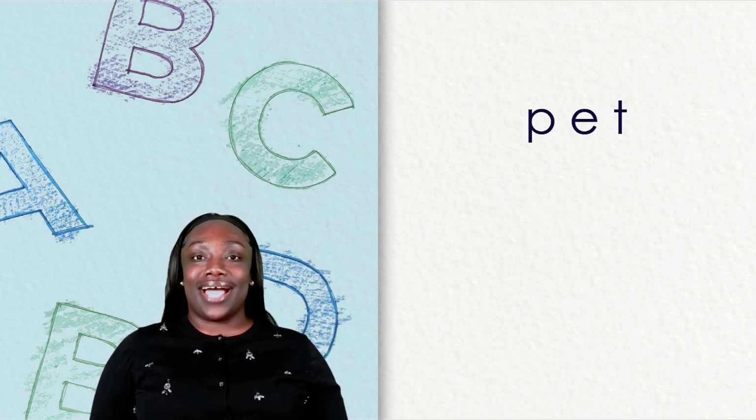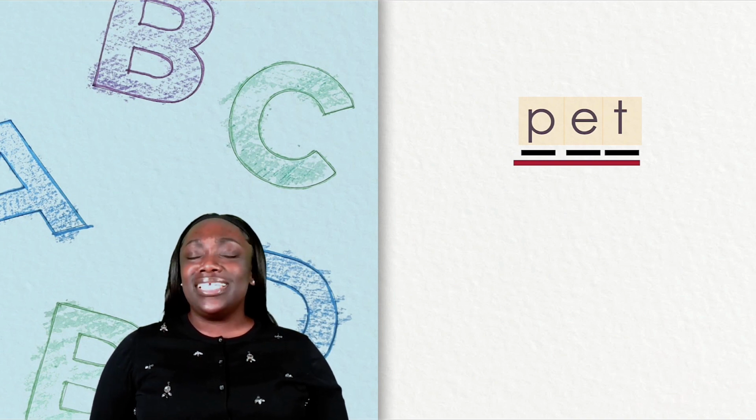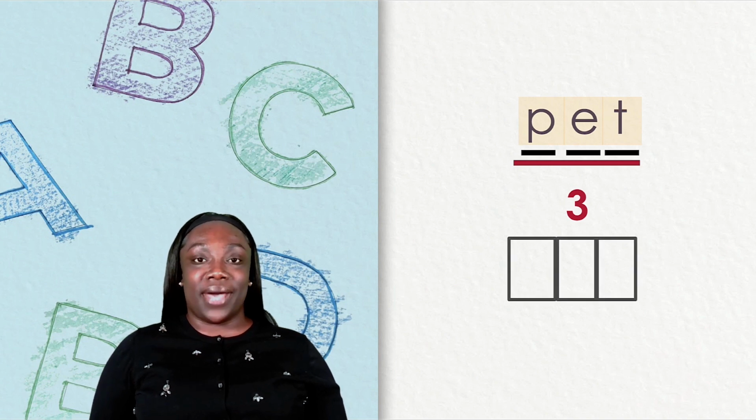Now we will use sound boxes to spell more words with the short E in the middle. Pet. P-E-T. Pet. Now you say it with me. P-E-T. Pet. How many sounds do you hear in the word pet? 3 sounds. We have 3 sound boxes. For each sound, we have a box.